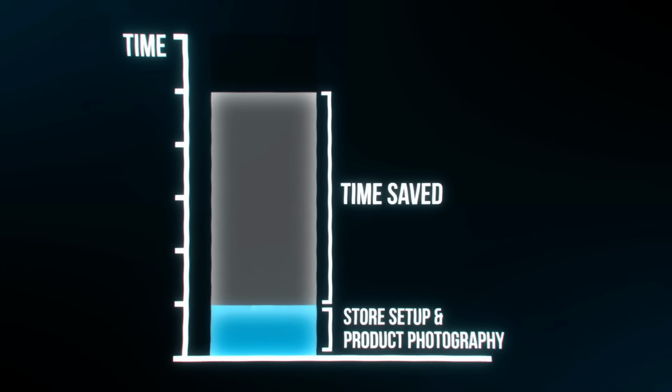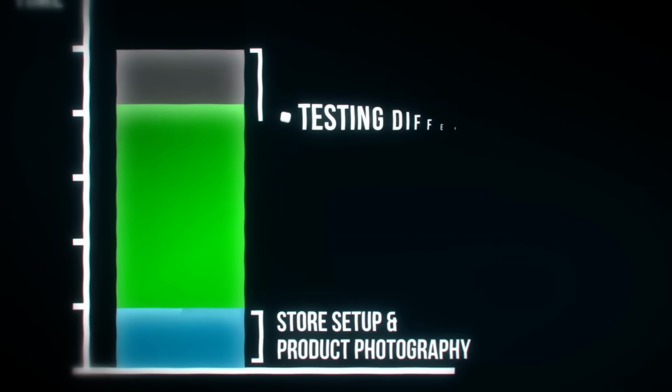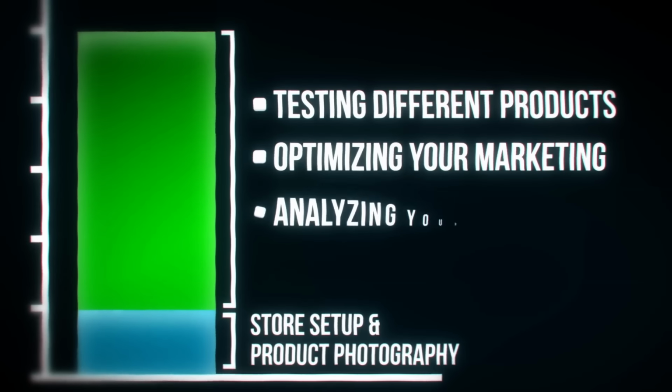All right, so now that we have our store set up, let me show you how to get really good studio quality photos so that you can make the website we just built look as professional as possible, without needing to pay anyone or hire some crazy photographer or designer. Now, I'm not sure if you guys know yet, but ChatGPT 4o can now generate literal product images that look like they were taken by a professional photographer or an insane graphic designer. And here is why this matters. If we're saving all this time on store setup and product photography, you should be putting all that energy into what actually makes money: testing different products, optimizing your marketing, and analyzing your actual data.